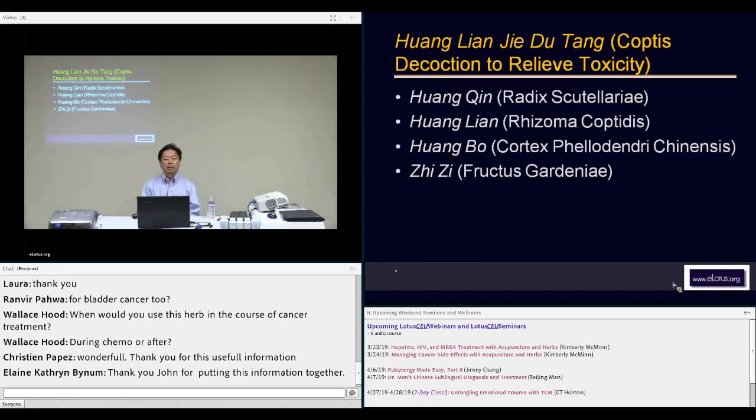All right. This next formula is called Huang Lian Jie Du Tang, Coptis decoction to relieve toxicity, and it contains 4 herbs: Huang Qin Scutellaria for upper jiao, Huang Lian Coptis for middle jiao, Huang Bai Phellodendron for lower jiao, and then Zhi Zi Gardenia for all 3. All right. So this is basically something of a shotgun therapy to treat heat and fire all throughout the body.